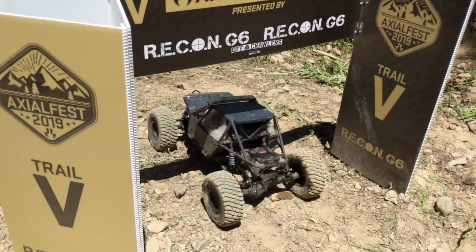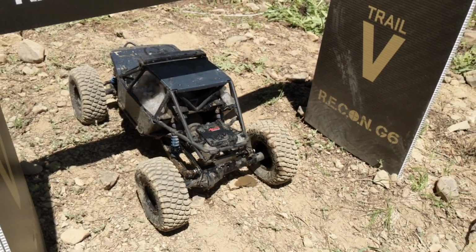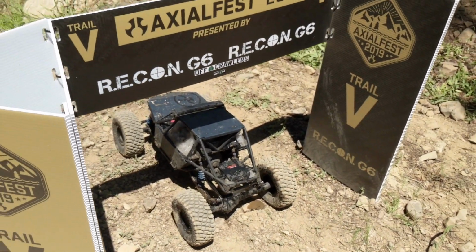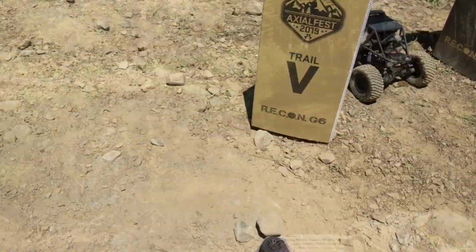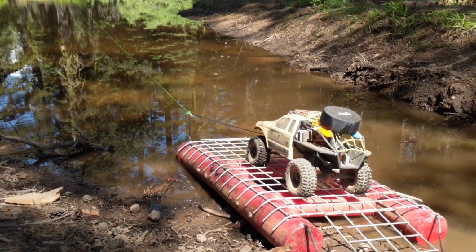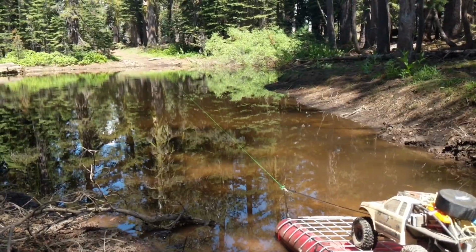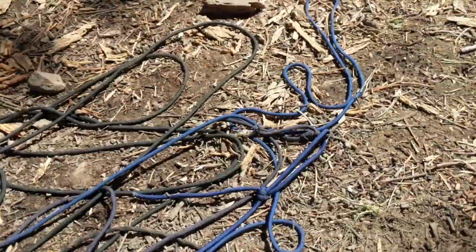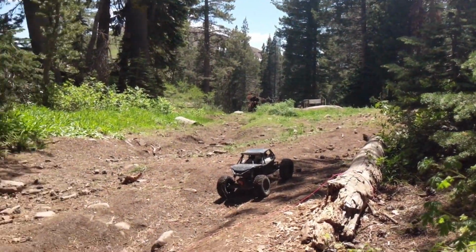Trail V. I packed my bomber full of snow. It's already melting. I bet it's not even gonna make like 2 gates until it's completely melted, but all right, this is the one with the water crossing. Oh, pretty here. Okay, the first crossing. You gotta hike across to the other end and pull the rope. So it's attached here on the other side to a log. Got some other folks coming up.